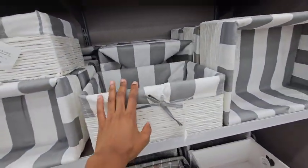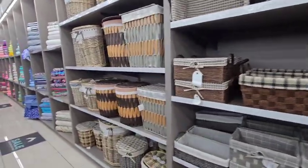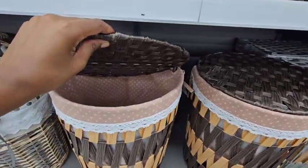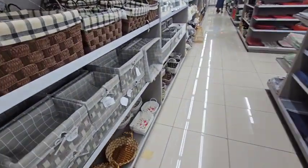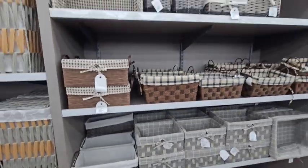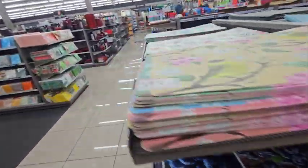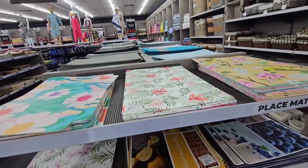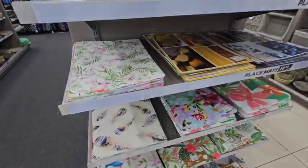Then we have these here, storage, all the way. I was there by the candles and the lady just insisted on helping me, but she was nice. Okay, so this is for storage. And here, these are the cutest placemats. Yeah, 19 rand each. These are actually very nice.